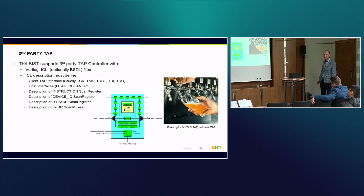And then there's a wake-up call. Yeah, this is something Philip wanted to have in because he was thinking this is the last presentation before the lunch. People will start becoming hungry or fall asleep. So wake up, we are talking about top controller still, JTAG.